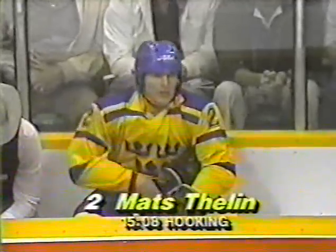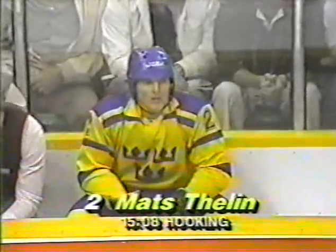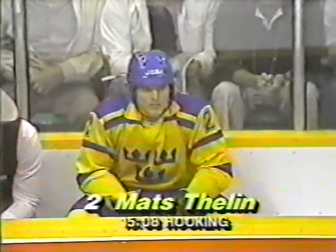Well, one of the things about the Soviets, they definitely try and work very hard on the power play. They'll try and put a game away in the first period if a team gets costly penalties, and that's one thing the Swedes definitely can't do. Mats Thelin is in the penalty box. They will be a man short, and there's 4:52 remaining in the first period. The USSR in front by 1.